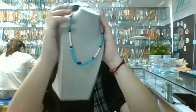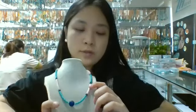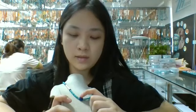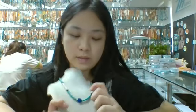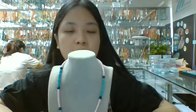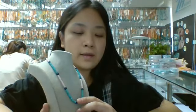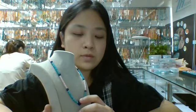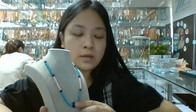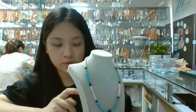Okay, please look at the turquoise. Here are the turquoise roundel beads with the coat shell roundel beads. There are lapis lazuli beads and brown beads. These pieces are so pretty, really suitable for mature women. Charoite is for a girlish style. You can wear it by yourself, or buy it as a gift for your friends or family.